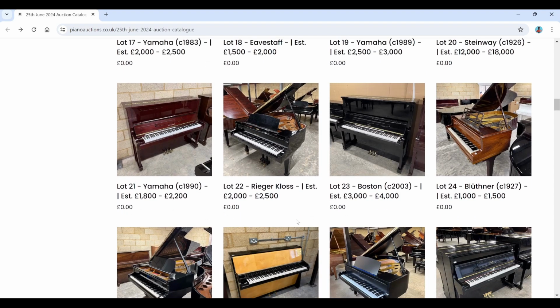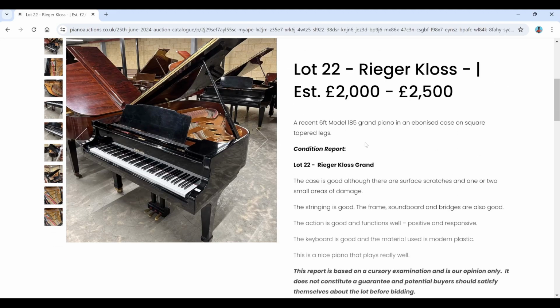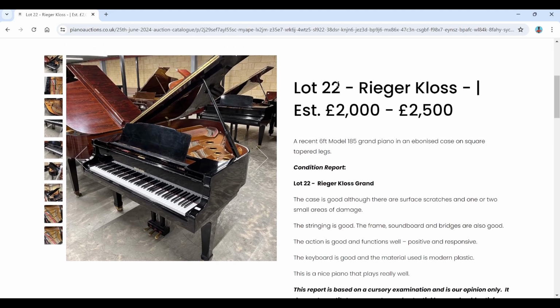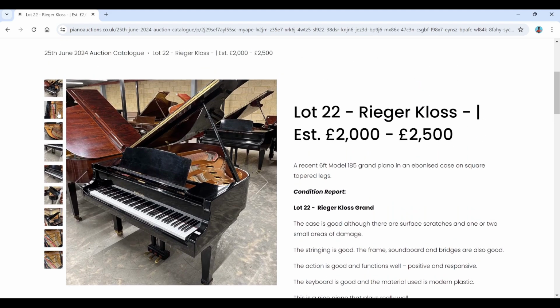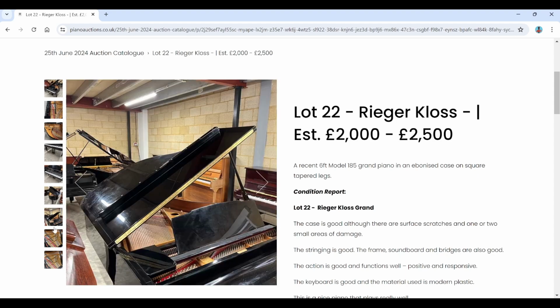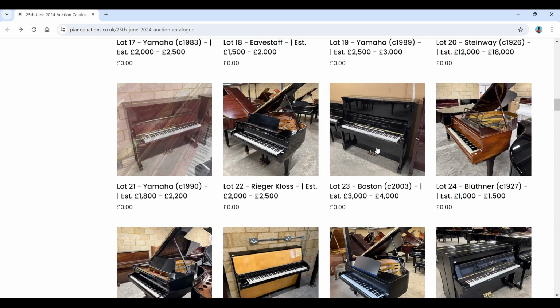Yamaha Grand here. Riga Kloss Grand here. Not a name that rings a bell. 6-foot Model 185 grand piano. Action is good and functions well. This is a nice piano that plays really well. Okay, interesting. So it's not too much money if you wanted to have a grand piano in your house, if you've got space for it.